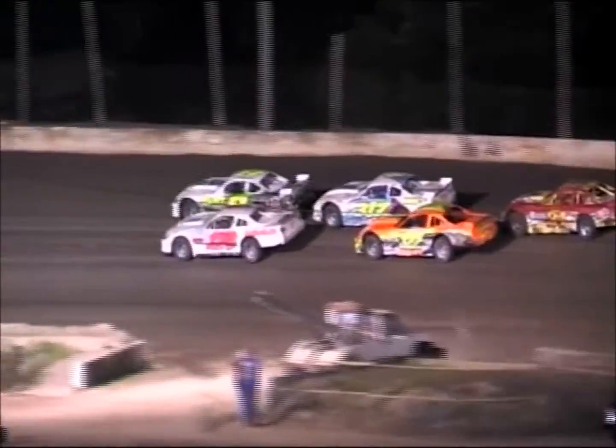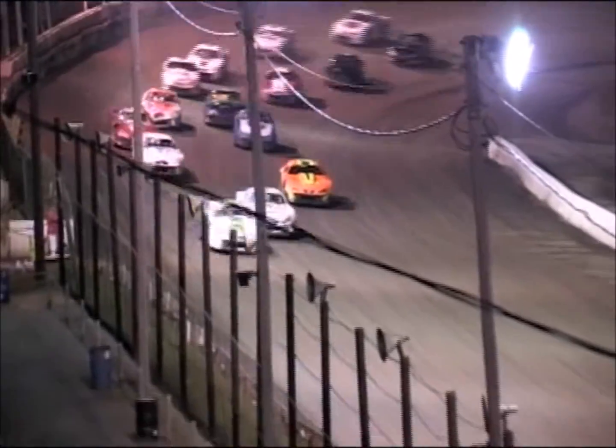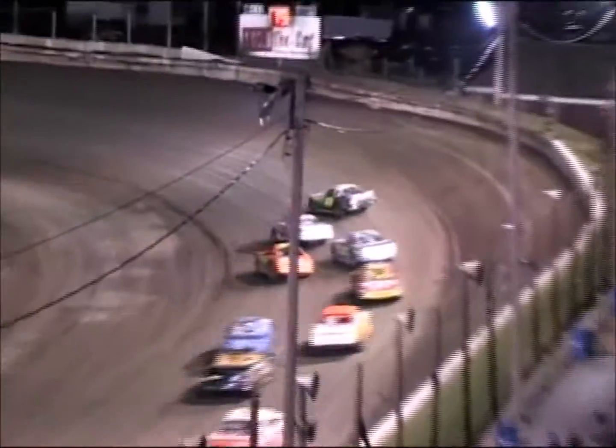Red lights are off. They're going to hold Casey at the end of pit road for the field to make their way by. Jay Corbin up on the outside, Stephen LaRochelle down on the inside. Going to bring him back to life off of turn number 4. Green is out, and we are back underway. Down to turn number 1 they go.